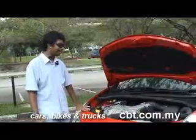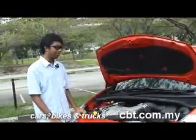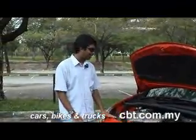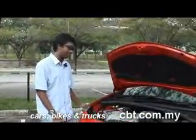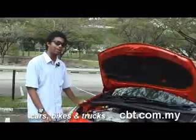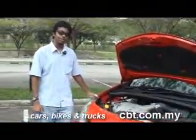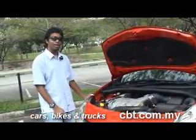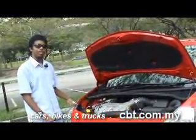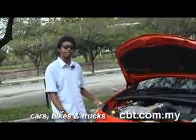Sitting in the Clio RS engine bay is a variation of Renault's F4R engine. It's been highly tuned to fit the image of this hot hatch, and it's now called the F4R RS. This inline-4 2-litre engine is naturally aspirated and pushes out an amazing 197 horsepower at 7,250 RPM. Taking into consideration it's a 2-litre, that translates to almost 100 horsepower per litre, which is quite an amazing figure in itself. Torque is 215 Newton meters, which is a maximum available from 5,550 RPM.